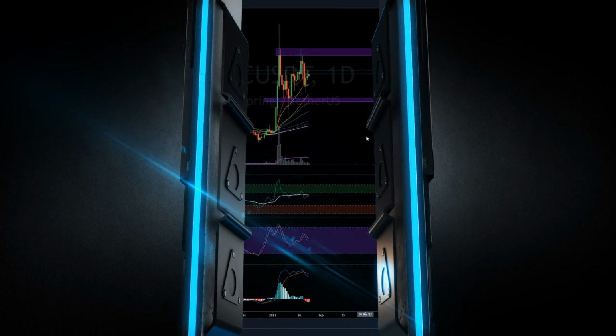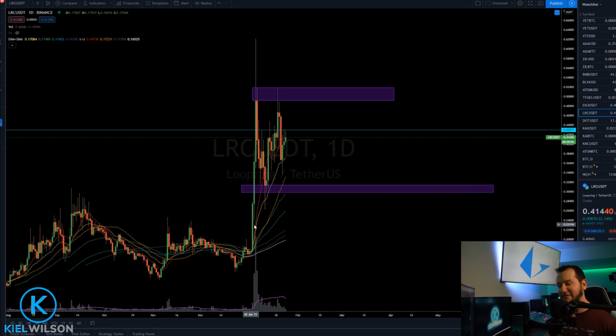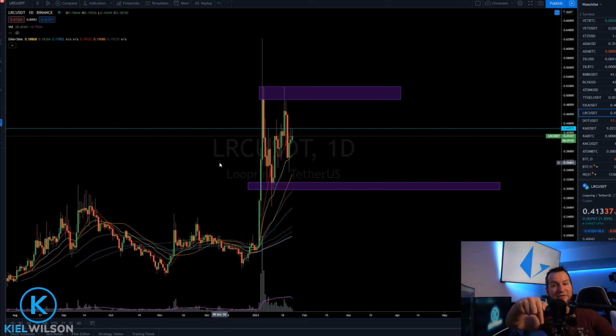Alright, Loopring here up on the daily chart. So I'll start today's analysis by toggling into the price action itself, and I see that Loopring had itself a very big rip that happened in the span of just a few days not long ago. Probably some kind of news event or some partnership announcement. Am I right? Let me know in the comments down below.